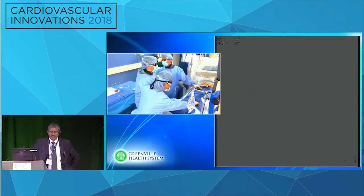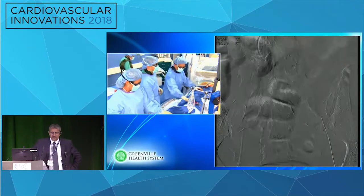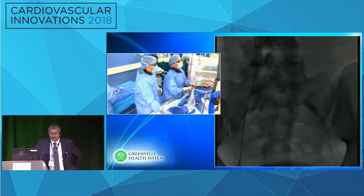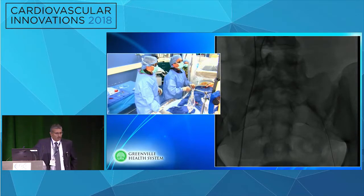I could try a regular sauce. How about a regular sauce? Let's try that. Not stiff enough. Or even RDC. There you go. Guide catheter. The loop is a little big. This doesn't seem to catch on anything.